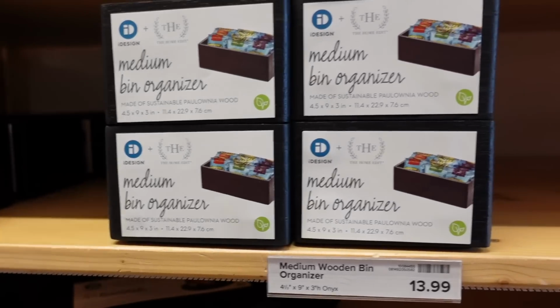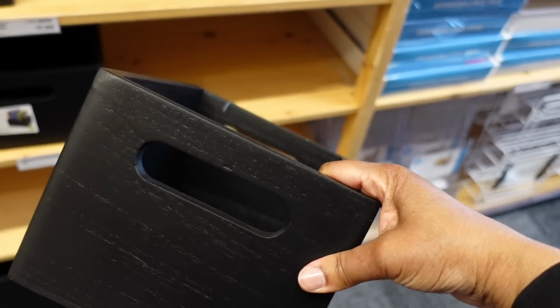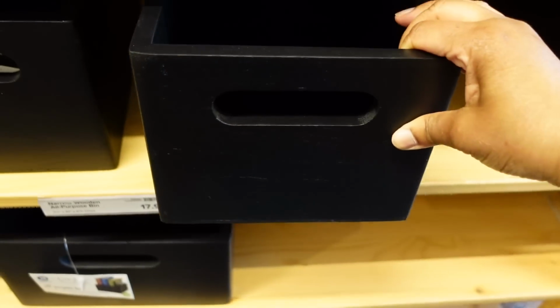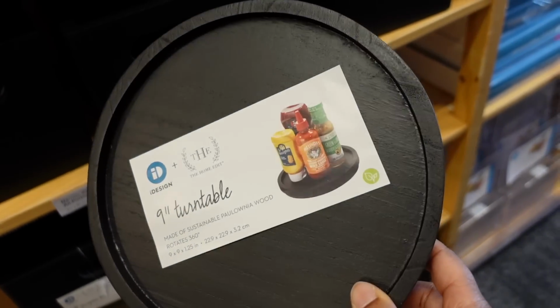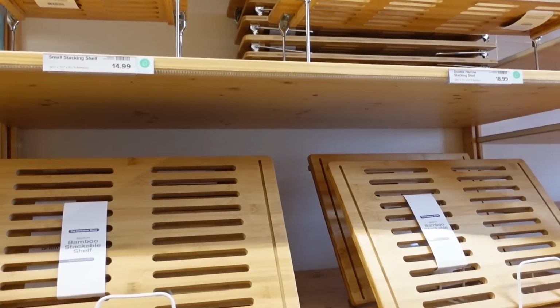I definitely wanted to check out some of the new products from the InterDesign Home Edit collaboration, and they did not disappoint. They are made of wood, they're not made of plastic, so maybe they're a nice alternative for those of you looking for renewable resource organizing. They're very cute.